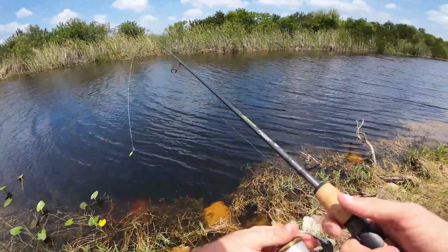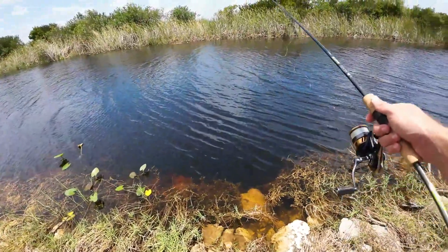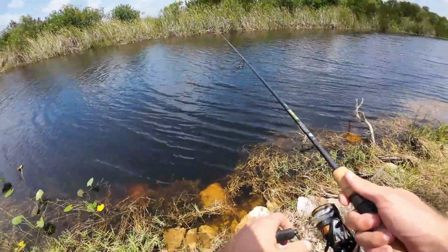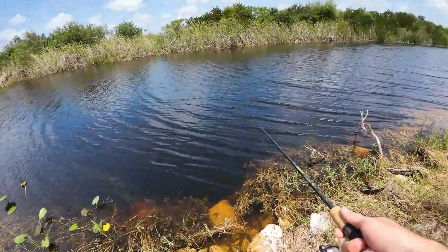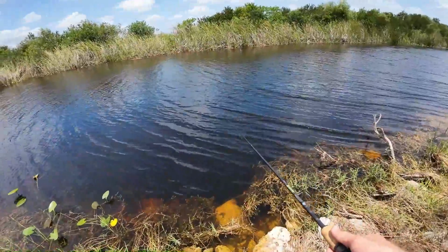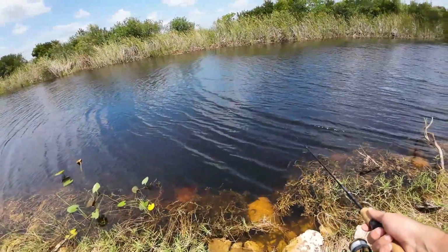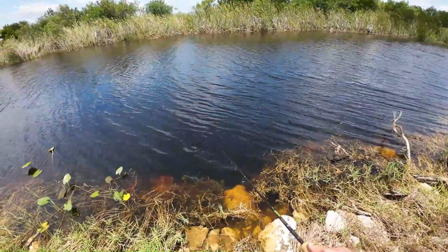Can't remember if it was last week that I was here or two weeks ago, but we'll see. I usually like throwing smaller presentations to begin with, and especially when I'm not getting bites on the bigger stuff, I like to downsize here. So we'll fish the same spots we fished during the last hour with that Nico tadpole, and we'll see if we can get more fish than just those two that I caught within that last hour.